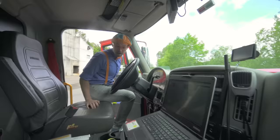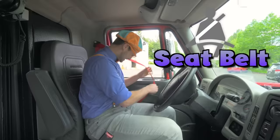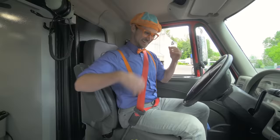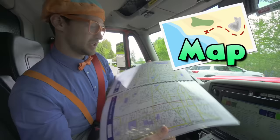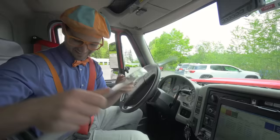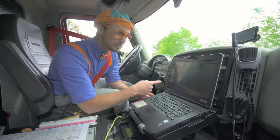Now we're inside the ambulance. All right, let's shut the door. First things first, safety first. Let's put on our seatbelt. All right, here it is. All right, now we're ready. Whoa, what's this? It looks like a giant map. Whoa, you can use this so then you can see where you're gonna go. Right there. All right. Oh, a computer? Whoa. This tells you where you're gonna go, like the address, the information, all about the call that you're doing.